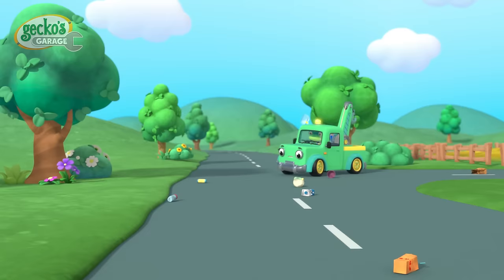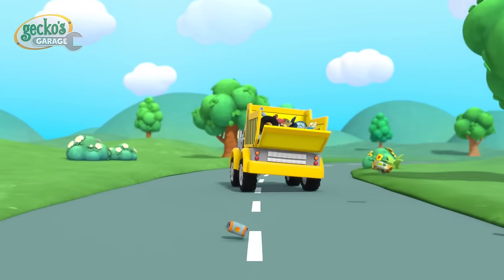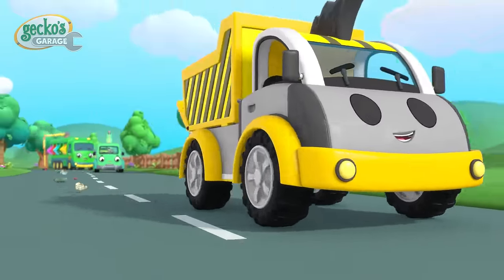The trail goes to the left. It's Dylan, the dump truck. His broken tailgate's dropping litter. But his music's so loud he doesn't notice.